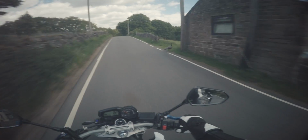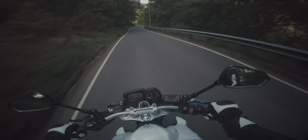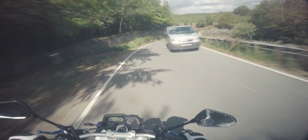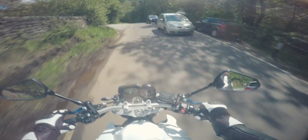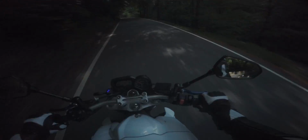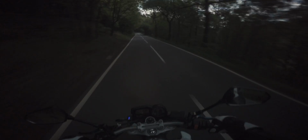What's this, dude? This is a very technical bit. Just so smooth. It is a bit technical, a bit tight, but it's just such a cool road. Look at this. Beautiful.